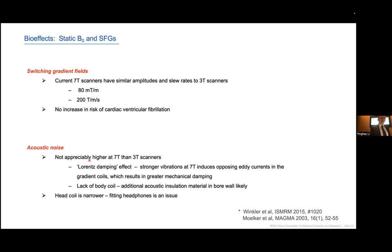Acoustic noise is not appreciably higher. We did measure this on our Siemens scanner when it came in. There's a Lorentz dampening effect, which is described in these publications, where the stronger vibrations due to the gradient coils induce eddy currents, which they explained gave some more structural dampening of the gradients. And certainly with the lack of body coil, there could be more acoustic insulation in the bore. Even though you might expect there to be greater forces at 7 Tesla, it wasn't too much different from our PRISMA, our 3T scanners, which is a good thing.